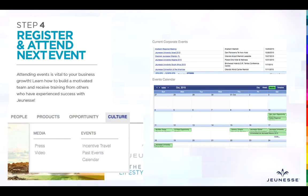And to find out where these events are, what you want to do is go to your Jeunesse Global website, and on the face of your Jeunesse Global website, you'll see the tab Culture. Click on Culture, and then you're going to click on Calendar, which is under Events. Scroll down a little bit, and you'll see all the events that are taking place in your local market and in surrounding areas. What I recommend doing is always, always, always, don't ever miss a corporate event. Always get to a corporate event.